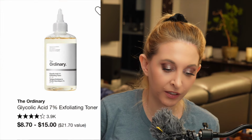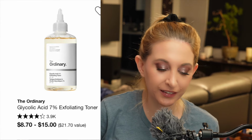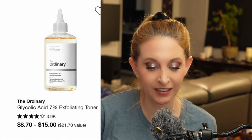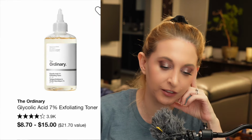And we have the Ordinary Glycolic Acid. I know people basically bathe in this stuff. I don't. Glycolic acid is an acid that I like for my dry skin, but I don't know. I've never been compelled to try this one.